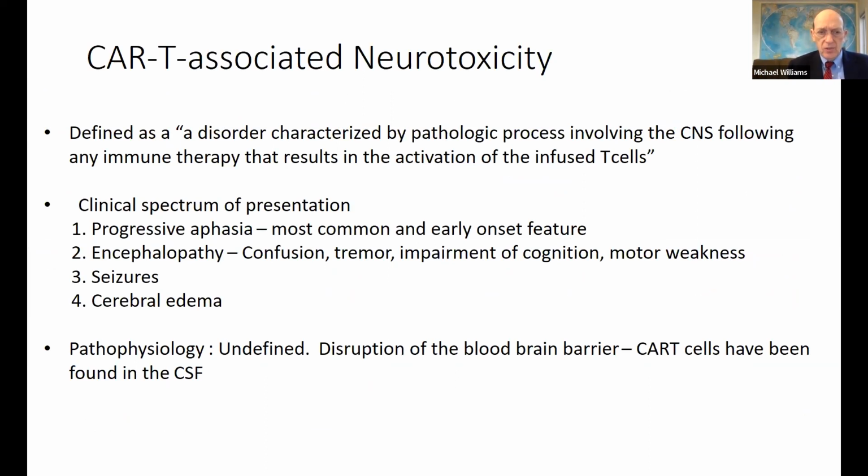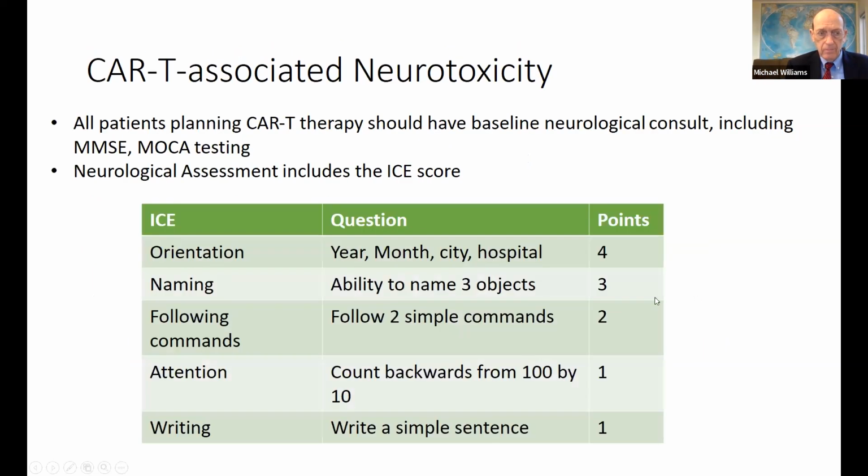Now, what about neurotoxicity? This is characterized by a pathologic process with any immune therapy. You can see this with bispecific antibodies as well as CAR Ts. I mentioned already the spectrum of disease, including aphasia, which is the most common, varying degrees of encephalopathy, seizures, cerebral edema. The pathophysiology really isn't fully defined. We know there's disruption of the blood-brain barrier. You can get CAR Ts into the CSF. It can treat disease in those sites. So the interplay between the microenvironment and the neural tissues and this immune activation isn't completely clear.